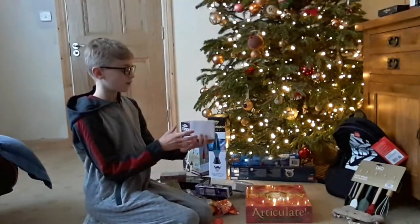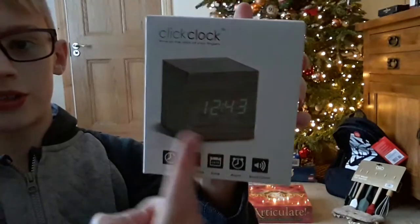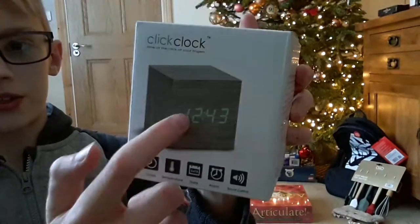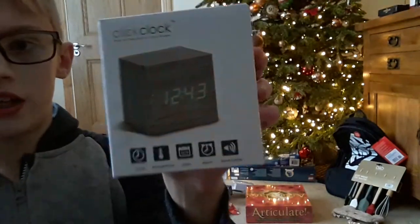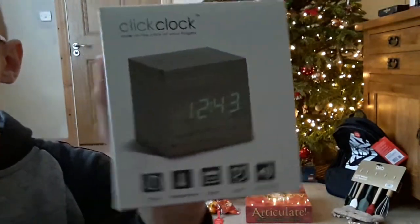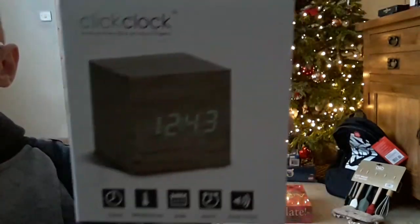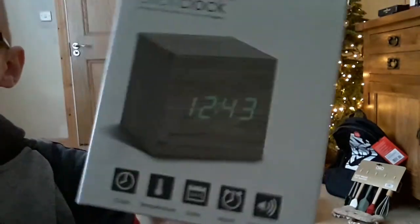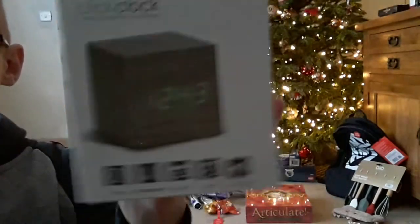Another thing that I've always wanted is this. I always wanted an alarm clock. This one is really cool though. I think it's not projected, but it's lit up in the actual block of wood, and it's an alarm clock. We saw this in a garden shop once, and I really liked it. So my mom just put it in the stocking because I wanted it.